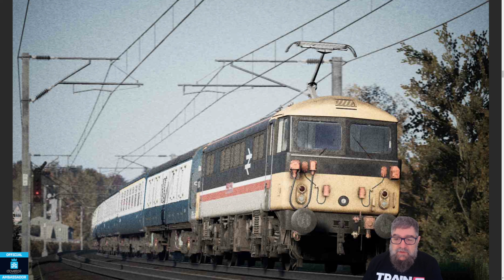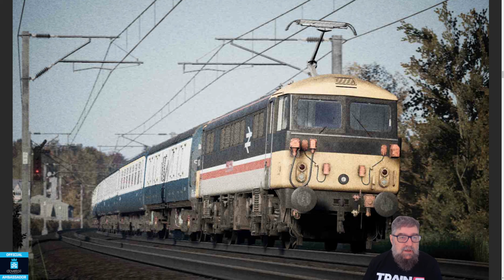Anyway, you can see here a Class 87 in a different livery, hauling some Mark 3A coaches.